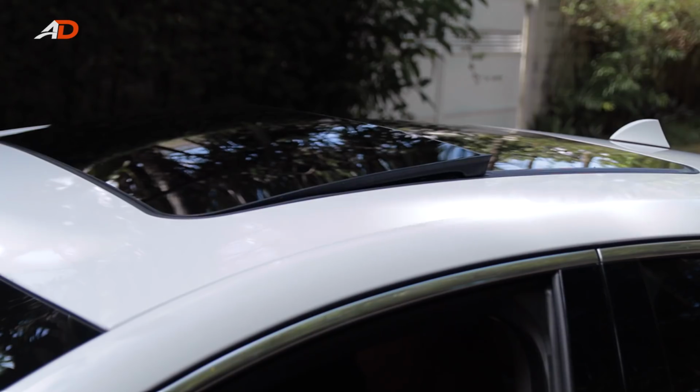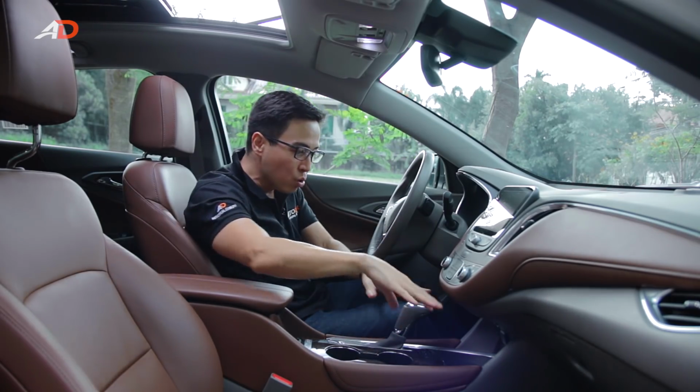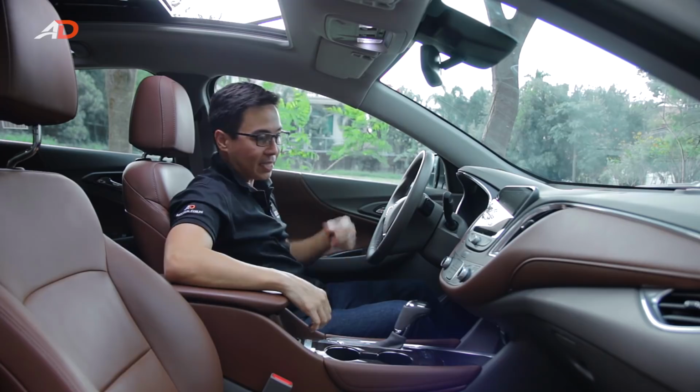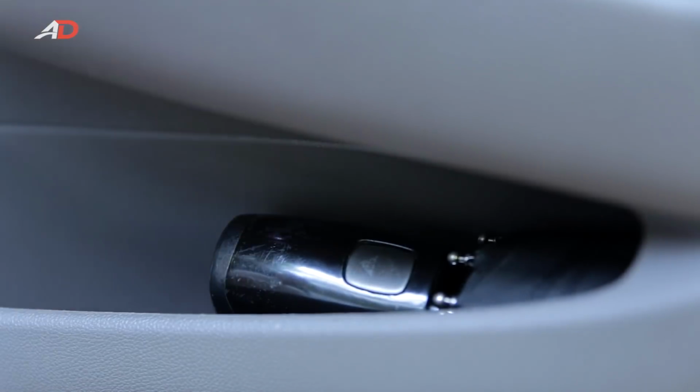That's pretty cool. You've also got your dual pane sunroof and your 2 cup holders up front and loads of cubby spaces that you can put all your knickknacks in, including actually a very smart way to put your umbrella away.